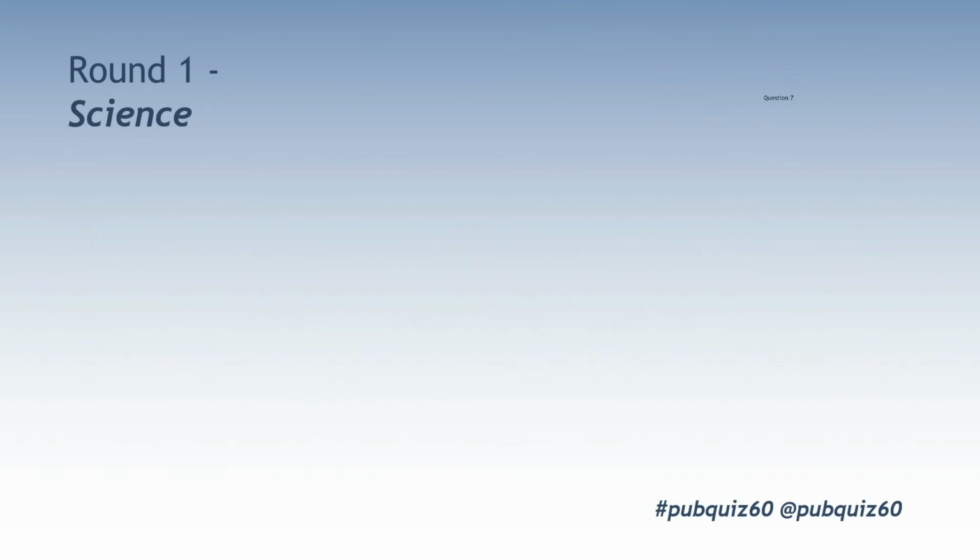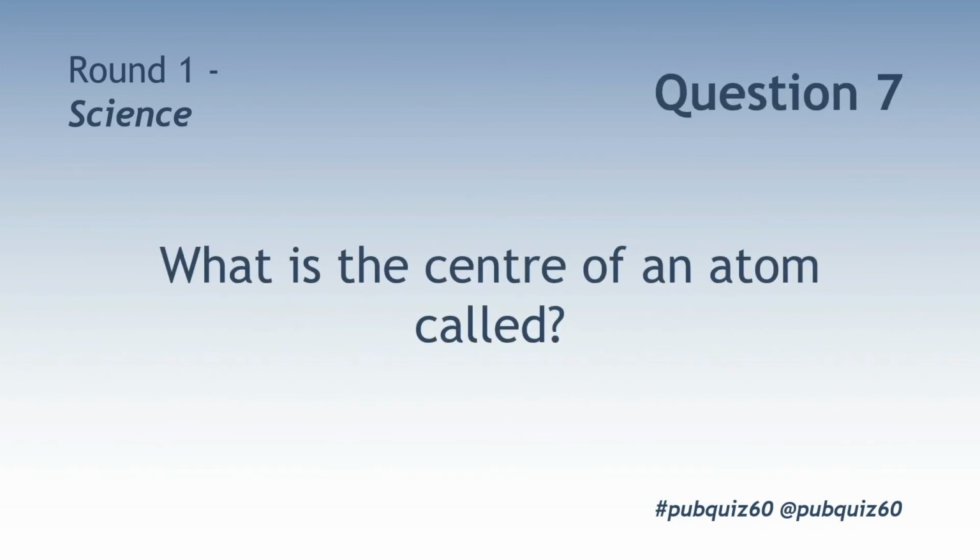And question 7 in the science round. What is the centre of an atom called?